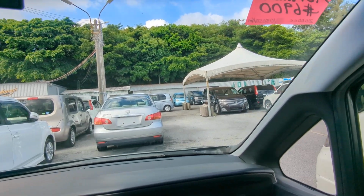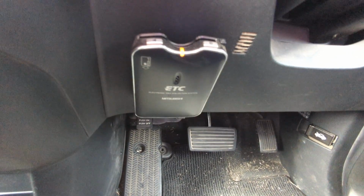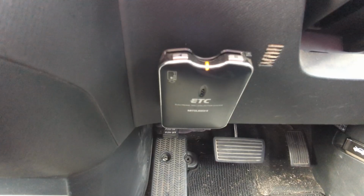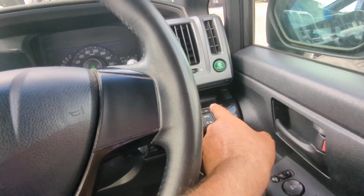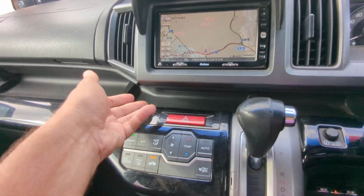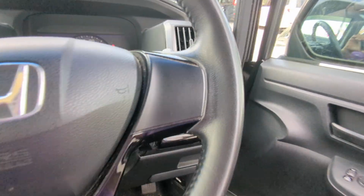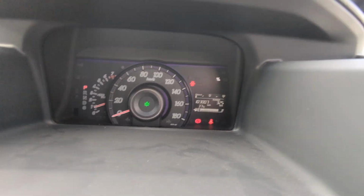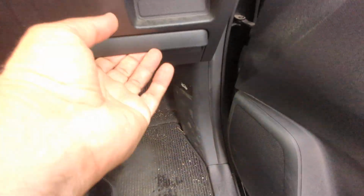Now, let's show you a few other things before we go to the second row. So this guy hanging out right here, that is your ETC reader. That's your electronic toll collector. Works like Easy Pass in the States if you're able to get the card for the expressway. All right. On the left side, you do have a cup holder, and then this is all indented all across the dash. So maybe you want to put some coins or some pens or pencils, you can go ahead and do that. On the right side here, this is that eco button. So if you want to turn that off, you can, that green leaf, but we'll leave it on to save some gas. Dual power sliding doors, traction control.